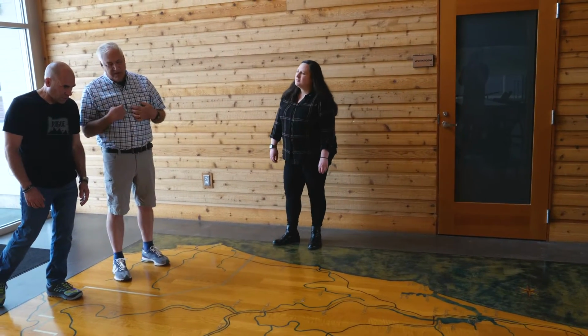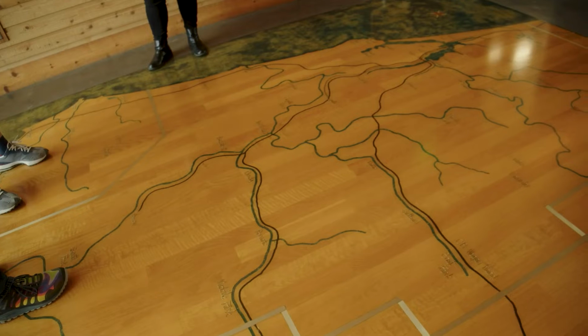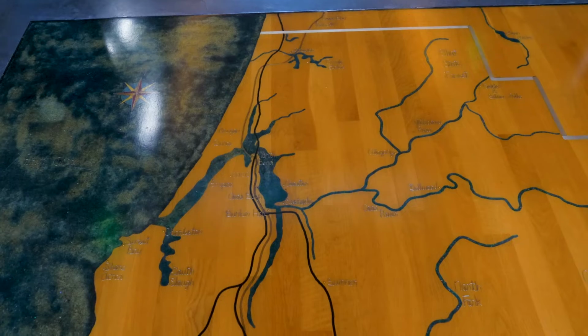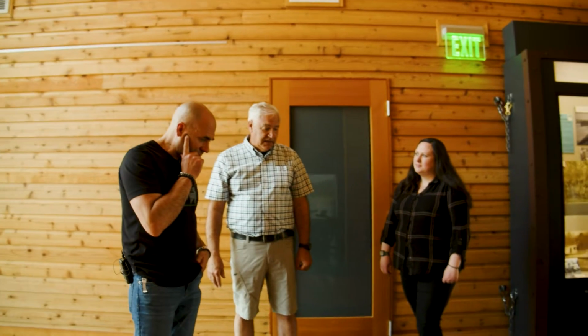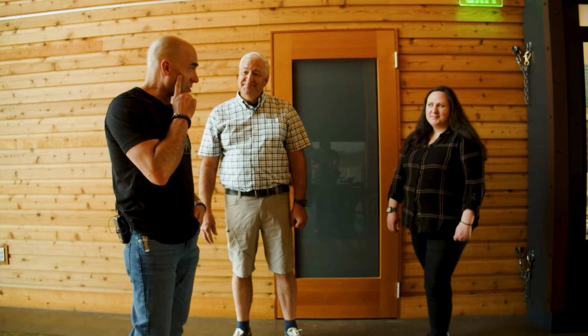In fact, waterways is, I guess, our overarching theme here between the shipwrecks and the Native Americans' use of the water here, and the pioneers' use of the water, and the timber industry's use of the water related. But this is a deep water harbor, and like I said, it's the easiest access for ocean-going ships on the Oregon coast. So that's why it is what it is, because of the deep waters here.